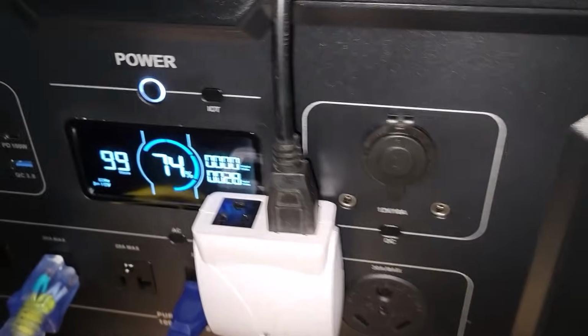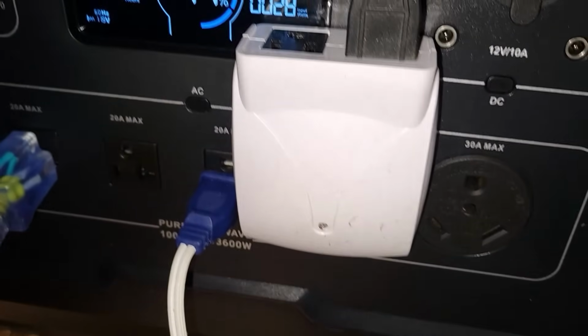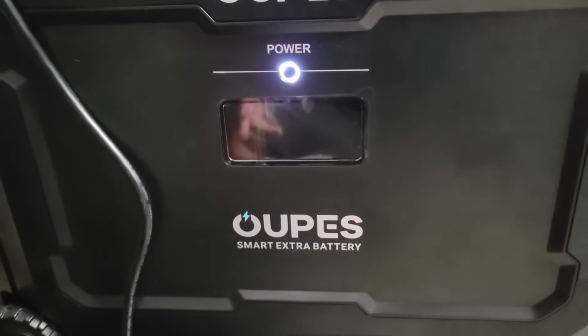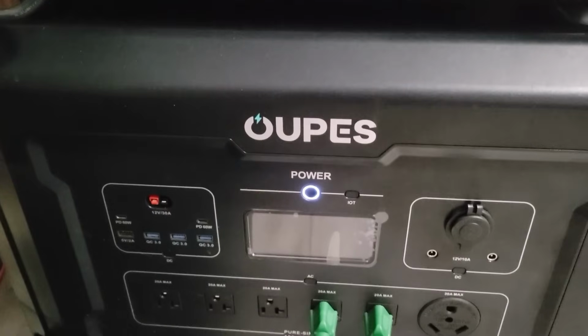The other things that I power off of this are just a basic light that I have a switch for right here, and the fan that's down here that keeps the air circulated. And here, ladies and gentlemen, is the Mega 5 that I have inside my house.